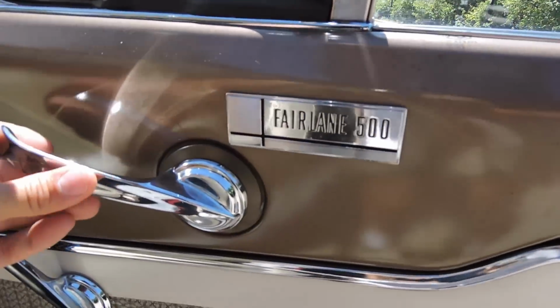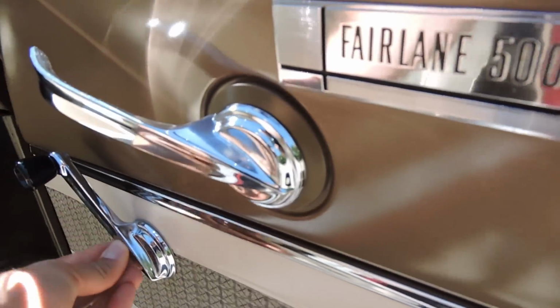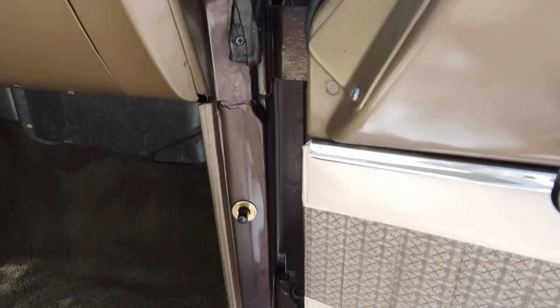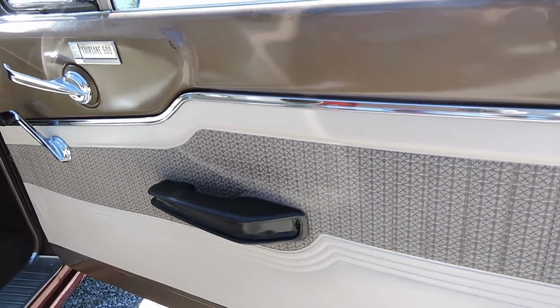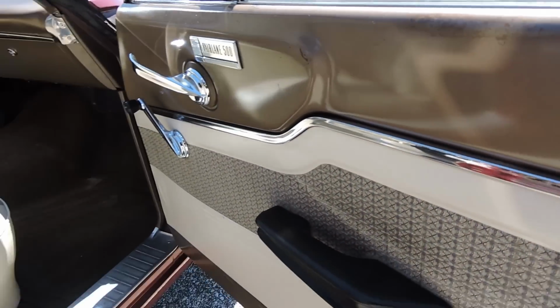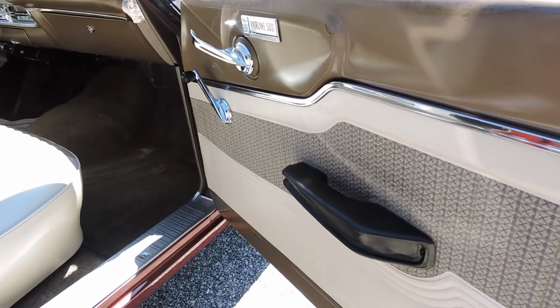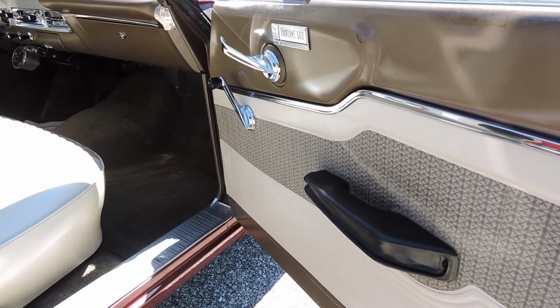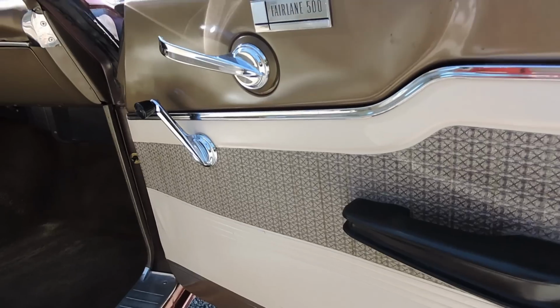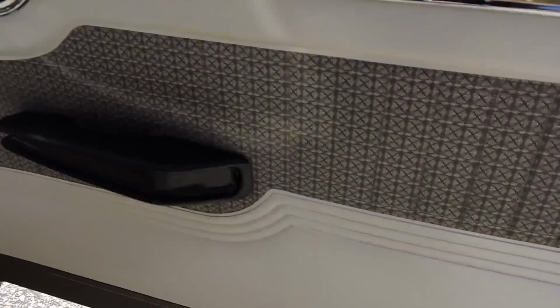Fairlane 500, all of the door emblems, the window cranks, the door cranks, all the chrome on them is still in great shape. Like I said, the only thing I can see in the interior that's been replaced at all is they replaced these door handles on the front, and you can buy the actual interior dye for them. They really need to be taken off and dyed properly. Other than that, we got a couple tiny little wrinkles in the front of this door panel, but the originality of this interior is just absolutely fantastic.